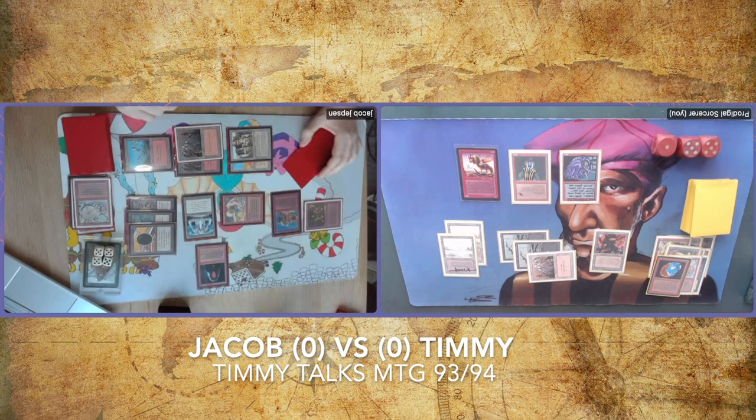Will I be able to actually win a game? Oh, there's a Fireball though, and it's enough. Look at that. It's enough to kill. I'm now going to use my disc to kill the Sisters of the Flame on the side of Jakob. But that was a nice Fireball. With the help of the Sisters of the Flame, he was able to kill my bird token.